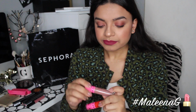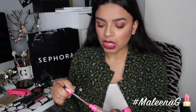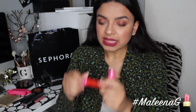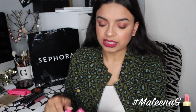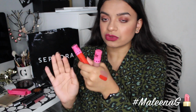These are what the two colors look like. This is Celebrity Skin, which is that gray undertone nude color, and I love it. I feel like these are a lot sheerer than a lot of my other liquid lipsticks, but it is what it is. And then Nicole is a very orangey, fiery red color. This one is definitely more sheer. It takes a little bit to build it up, but the color is just absolutely gorgeous.